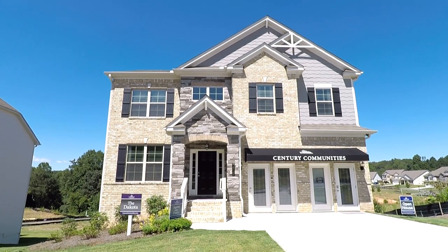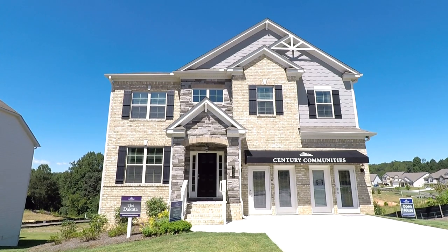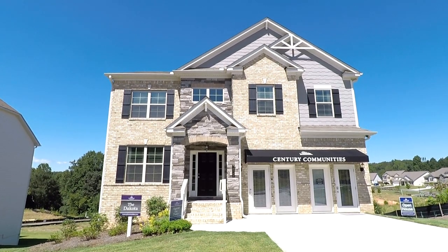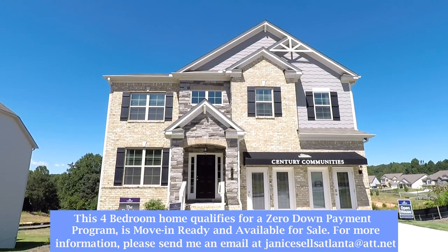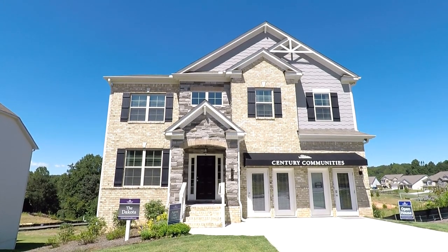Now, there's some important information I want to share with you about this home. This home qualifies for a zero down payment program. So you can actually purchase this home with zero down, and I'm very happy to share this with you because I know that for a lot of buyers, that is one of the biggest obstacles to buying a home.